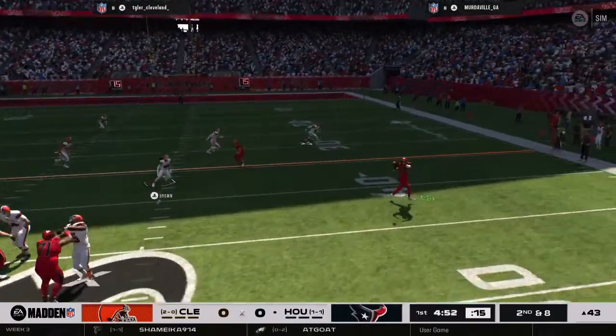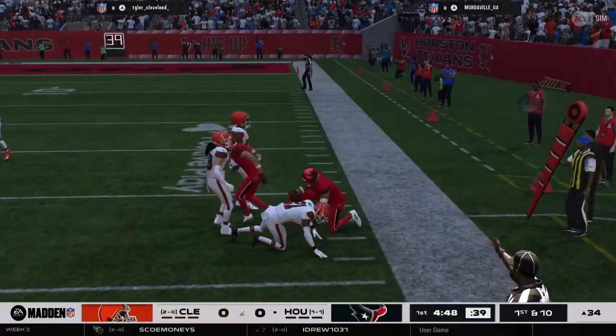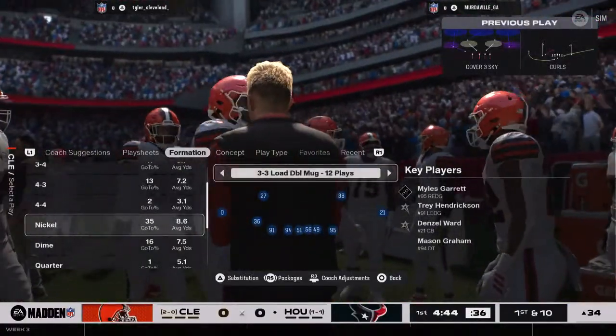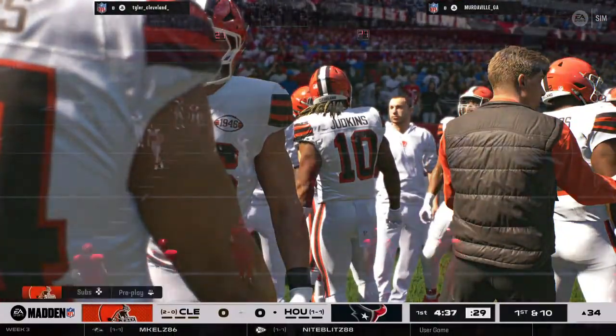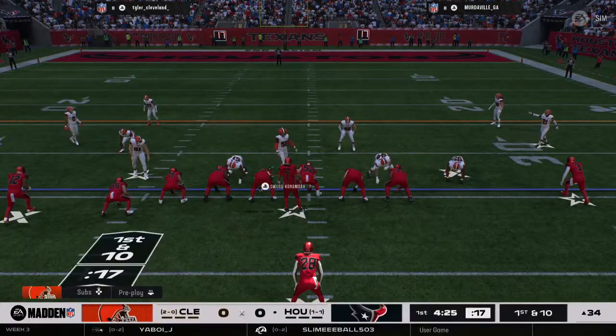Operating from the gun, it's Stroud. Has him on the quick hitter. And they're going to down him by contact as they've got enough for a new set of downs. It sure seemed like he knew exactly where he was going with that right off the snap. So they'll head up here 1st and 10 from the 34.